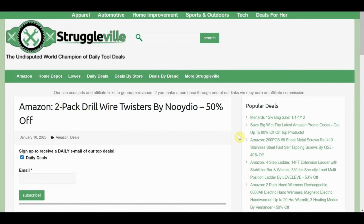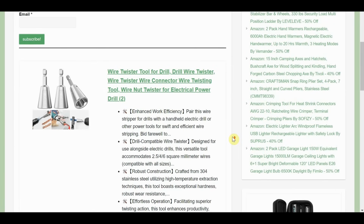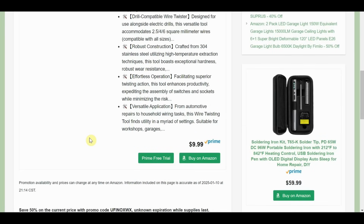We got the nipple twisters, 2-pack drill wire twisters by Nui Dio, and they are 50% off. I've never tried one of these before. I was trying to think of what other uses there are. But throw your wires in there, give it a zip on the drill, and get them all twisted up, all held together. Don't got to worry about connections coming loose. Throw a little wire nut or something over the top of that. Probably a good idea. Throw a little tape on it, just because.